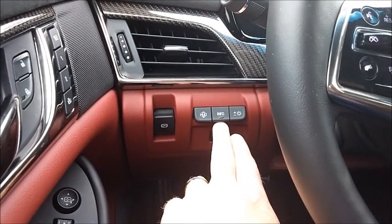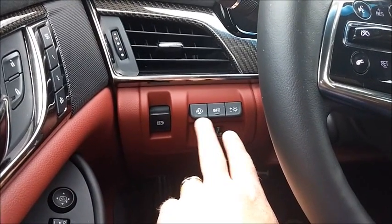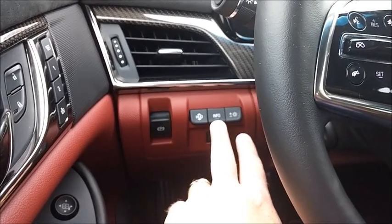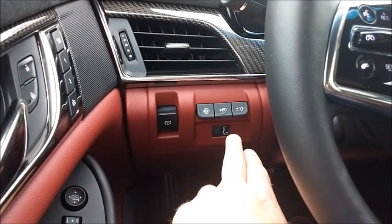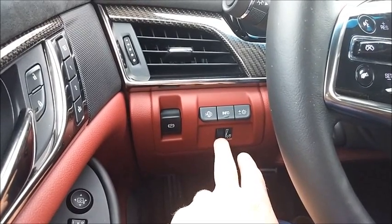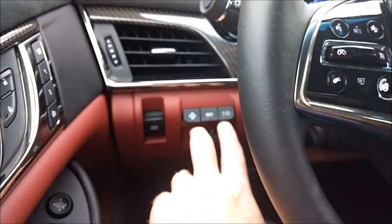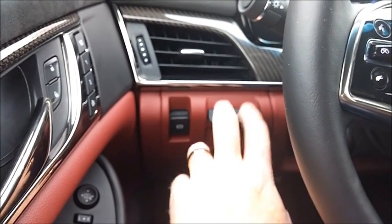This, like most General Motors products with heads-up, it shows in the bottom of the windshield. You can move it up and down here. You can change the info here, and you can change the brightness here. And then this is the brightness for the rest of the console. Really love these heads-up displays. Very, very nice, useful. I love these things.